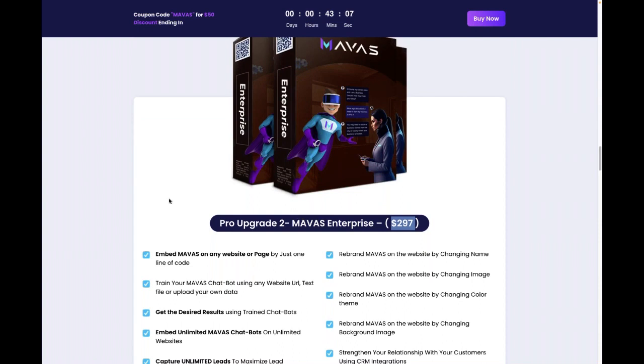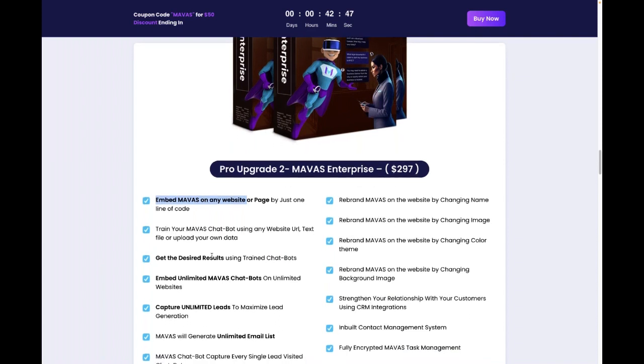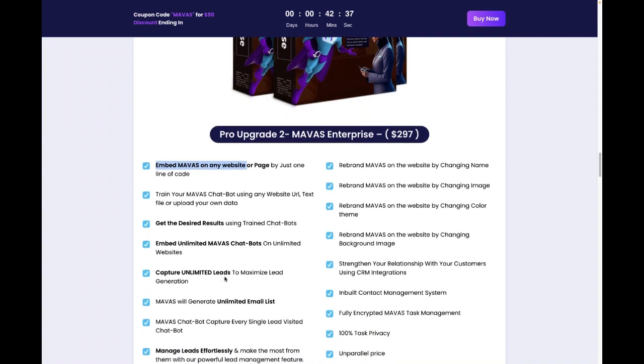So, number one, you'll be able to embed Mavas on any website or page by just one line of code. So it can be an active VA on any website for clients or for yourself. You can train your Mavas chatbot using any website URL, text file, or upload your own data. You get the desired results using trained chatbots. And again, this is the most up-to-date in the market there is right now. Embed unlimited Mavas chatbots on unlimited websites, capture unlimited leads.